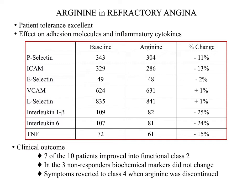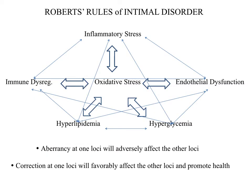Maybe it was too little too late, or just not enough arginine to overcome a high ADMA-arginine ratio. Symptoms reverted to class 4 when arginine was discontinued, but arginine supplementation improved endothelial function, lowered inflammation, and improved symptomatology. So how does arginine fit into here? Well, if we improve endothelial function, we're going to stop making superoxide. We're going to start making nitric oxide. We're going to lower oxidative stress.